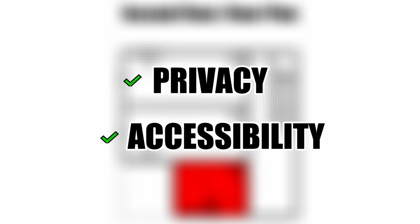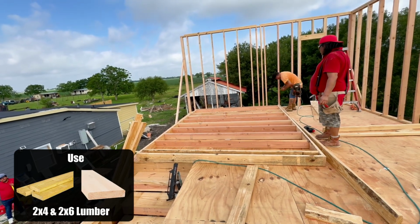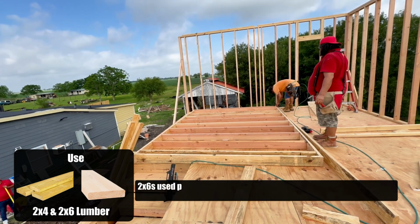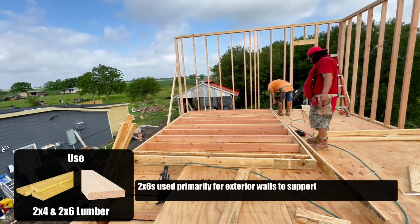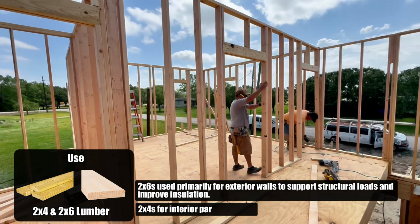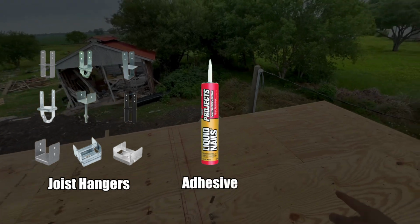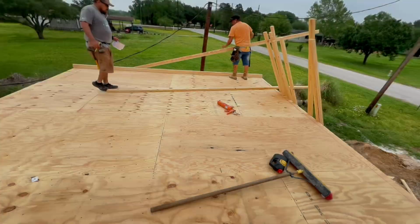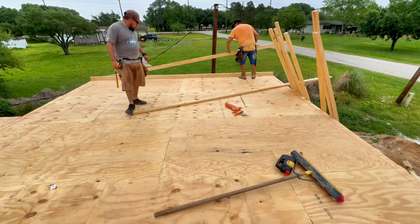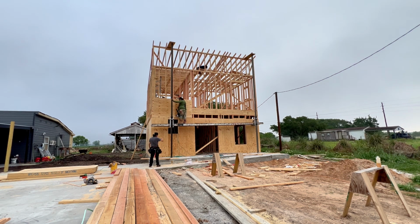For framing, the contractor team used a combination of 2x4 and 2x6 lumber, with 2x6 used primarily for exterior walls to support structural loads and improve insulation, and 2x4s for interior partition walls. The floor system was laid out and supported using joist hangers, construction adhesive, screws, and nails, ensuring a secure and level framing base above the first floor. Once wall framing was complete, plywood sheathing was added to tie the walls together and provide lateral strength.